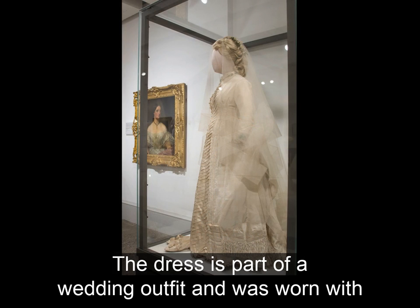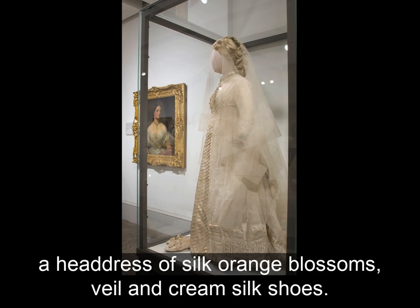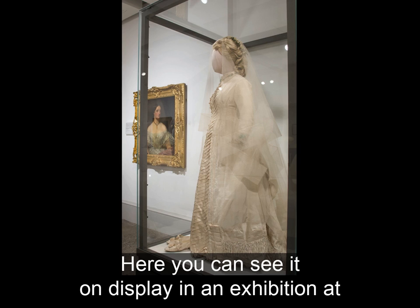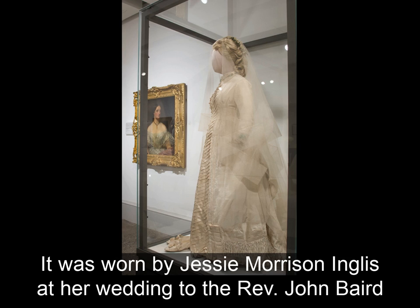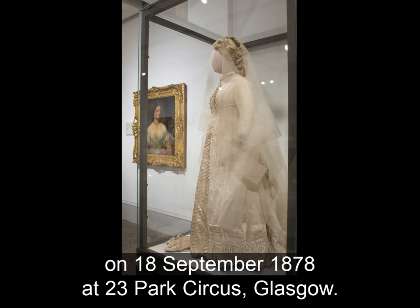The dress is part of a wedding outfit and was worn with a headdress of silk orange blossoms, veil and cream silk shoes. Here you can see it on display in an exhibition at Kelvingrove Art Gallery and Museum in 2015. It was worn by Jessie Morrison Inglis at her wedding to the Rev John Baird on the 18th of September 1878 at 23 Park Circus, Glasgow.